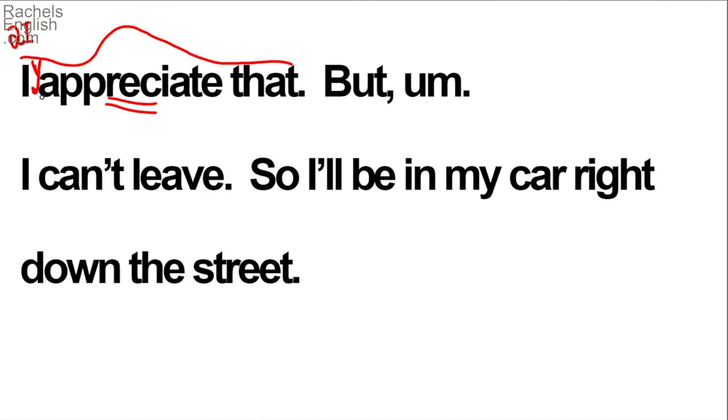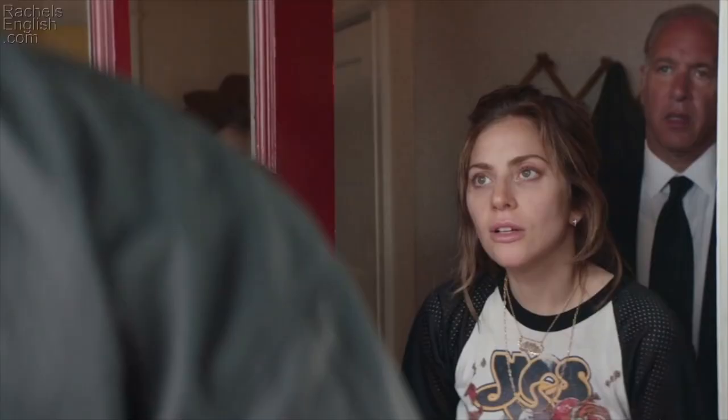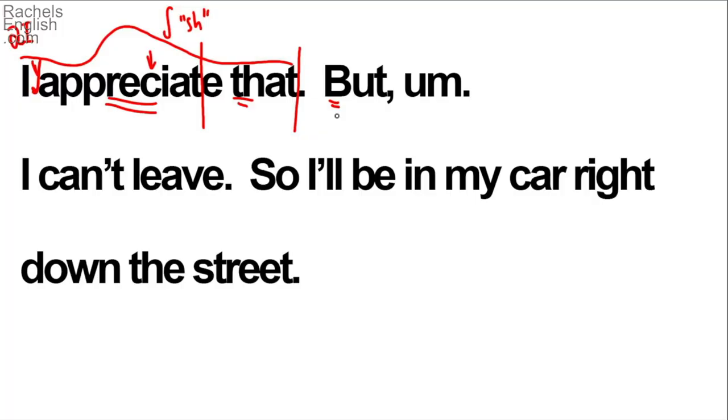I appreciate. Four syllable word with second syllable stress. This C is the SH sound. Appreciate that. And we have a stop T because the next word begins with a consonant. Appreciate that. And she does a stop T here as well at the end of the thought group. Also, the next word begins with a consonant. Appreciate that. I appreciate that. Another stop T.